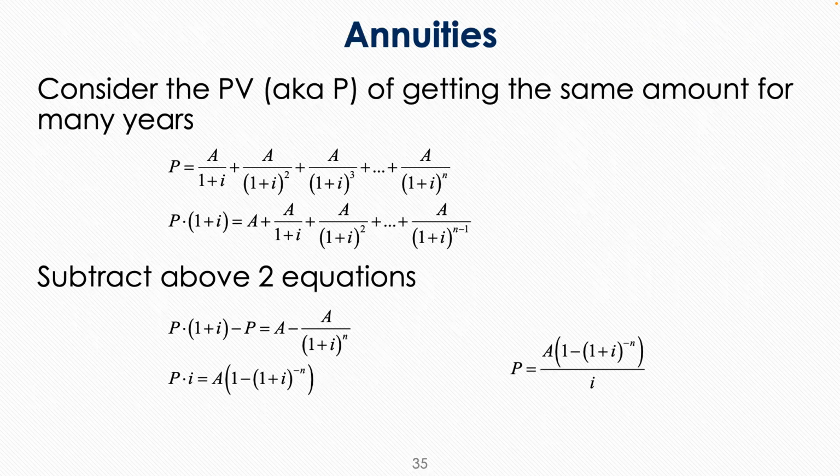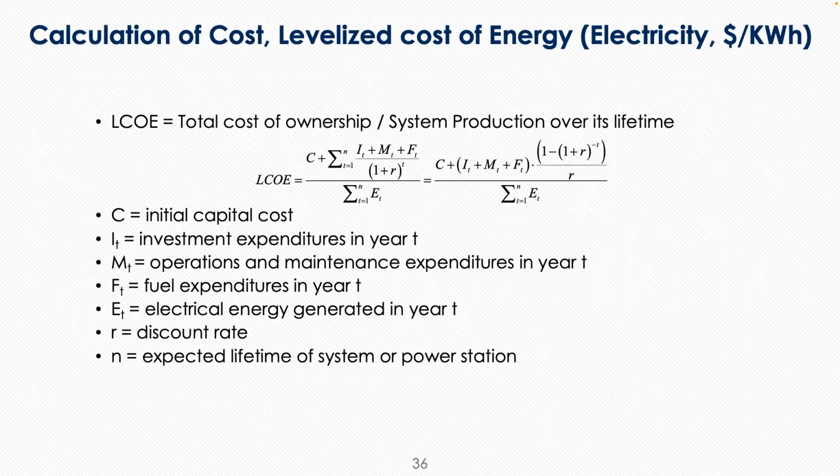A common concept in energy systems is thinking about the levelized cost of energy or the levelized cost of electricity. And so essentially what you're doing there is the present value, right? This is that equation that we had before of your maintenance and varying costs, and then you divide it by the total amount of energy.